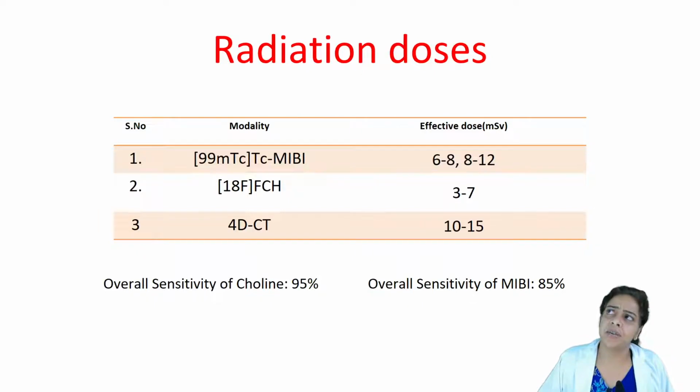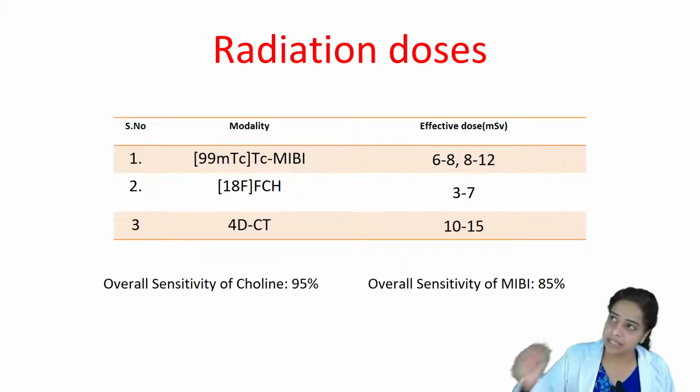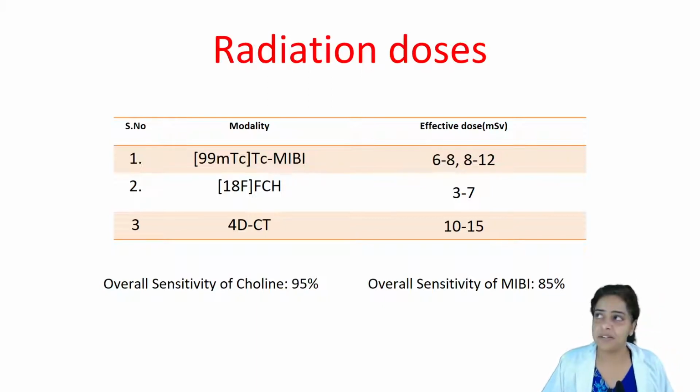This is a comparative table of the radiation doses, where we can see that a planar technetium sestamibi scan gives an effective dose of approximately 6 to 8 millisieverts. Add on a SPECT-CT, it becomes 8 to 12. Fluorocholine gives you a radiation dose as low as 3 to 7 millisieverts, and a 4D CT is in the range of 10 to 15 millisieverts. The overall sensitivity of choline has reached up to 95%, and we have data from our own department which states the same. The overall sensitivity of sestamibi according to literature is around 85%.